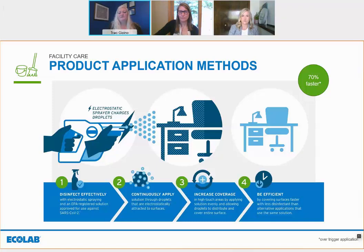These devices do not remove soil, debris, blood, and body fluids. They only help apply the products more evenly across the surface and in difficult to reach areas. Use of an electrostatic sprayer should be in addition to, and not in place of, manual cleaning and disinfection.